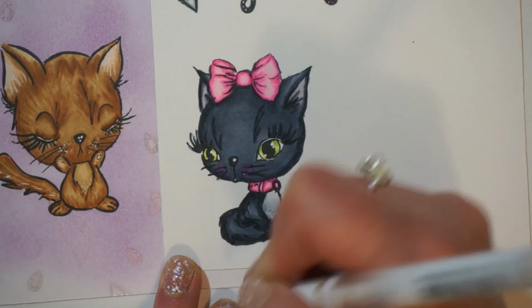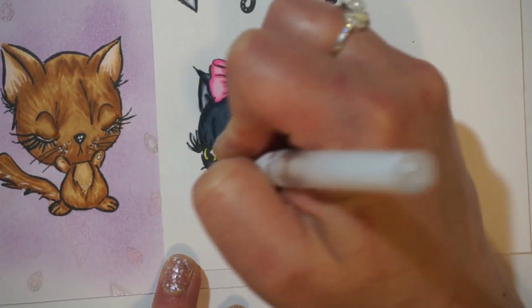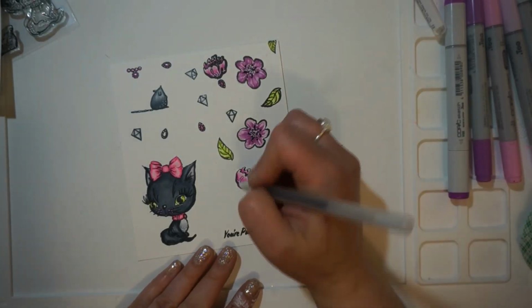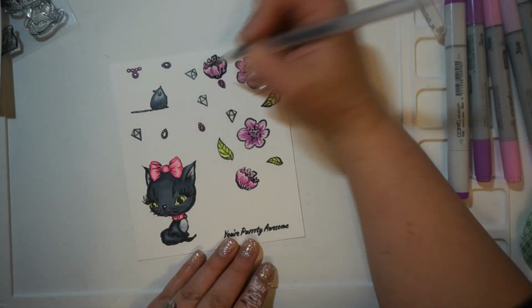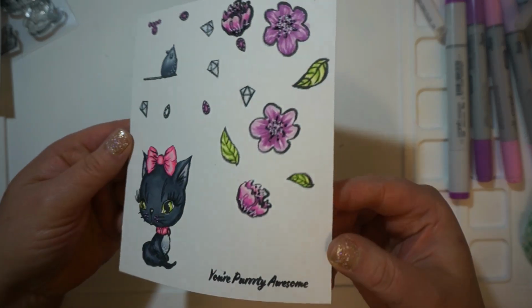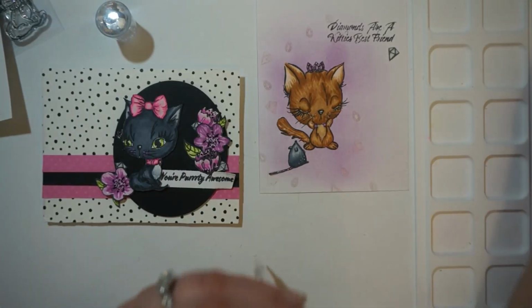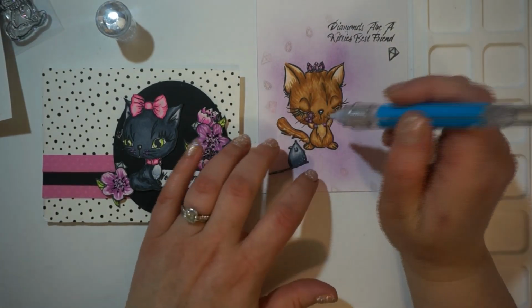So I finished up my coloring and then I needed some more elements, so I stamped those out and colored them, and I'm just finishing putting on some of the details there. That little kitty for my second card, actually I colored him to look like my second cat. His name is Puma, and he is actually a very black cat, but because I was using black on the background, I made him look a little bit more gray for this.